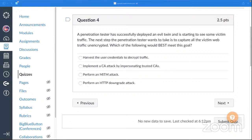Remember, we're looking for the best. Different websites do have different certs. So which is the best?